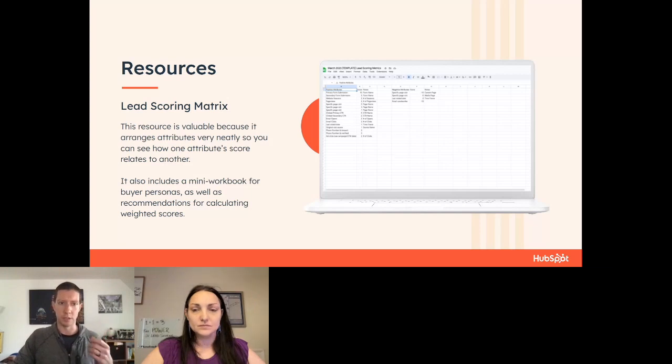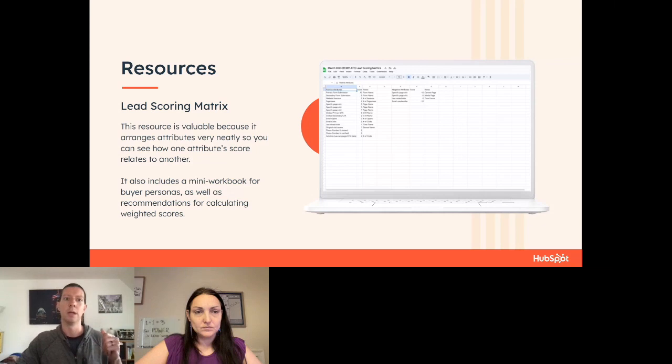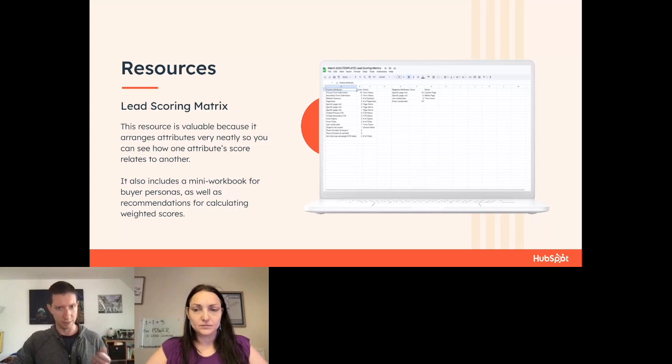Then these two tabs are focused on fit and behavior. Fit is the persona, and behavior is the behavior. I really like this view because the way the attributes lay out when you're creating scoring inside of HubSpot, it's not super easy to see how one thing relates to another score-wise. So this gives you a place to workshop whatever you're going through, and to make sure there's good relation between the most valuable action, for example a primary form submission, and the source it came from, or something that's a lesser indicator of intent. It also has an area for negative scores if you wanted to go that route.